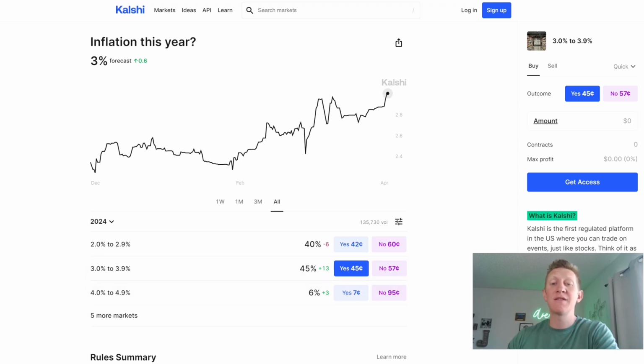So let's assume that you think that interest rates are going to be between 3 and 3.9%. You could say, yes, I want to bet this one right here. So that would be a 45-cent trade. And let's say you want to risk $100. So if you're wrong, you lose your $100. If you are right, you get $122. And the great news with this market is you don't have to wait until the end of your trade when we look at the end of the year. The contracts here are going to adjust throughout the year.